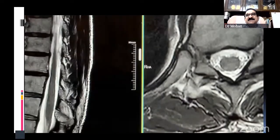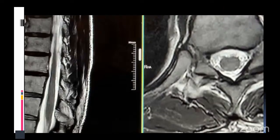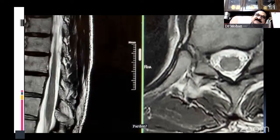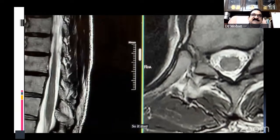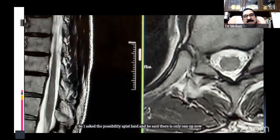So, what is the diagnosis now? We can only say there is an intramedullary lesion extending from the epiconus to conus region. It may be some mass lesion, we do not know. We have to go for a contrast study and thin cuts once again, and rule out a neuro-epithelial lesion also. So I asked about the possibility of a dural AV fistula. Then he said there is only one abnormal area that's not typical, so very unlikely to be dural AV fistula.